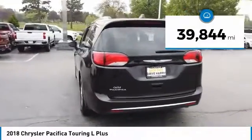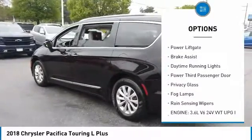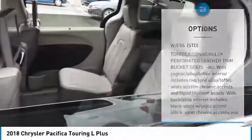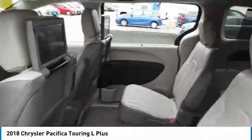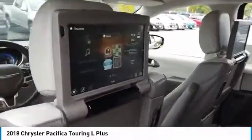Here are some of this vehicle's great options: heated mirrors, aluminum wheels, rear spoiler, power liftgate, brake assist, daytime running lights, power third passenger door, privacy glass, fog lamps, rain sensing wipers. If affordable style and reliability are what you're looking for, this vehicle couldn't be more perfect. Drive it today.